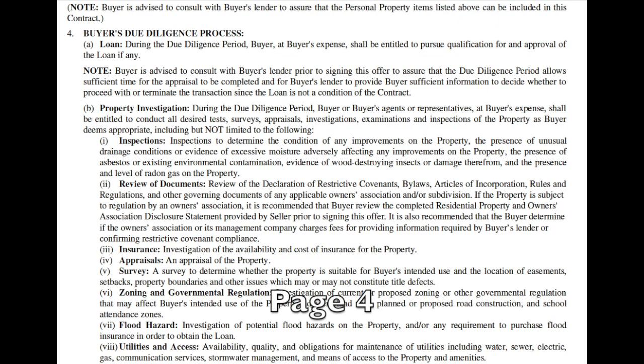Now we have gotten to page 4, section 4, with the buyer's due diligence process. Part A discusses the loan, and during the due diligence period, we are making sure that you are still approved for the loan. You're going through all the final approval process with the lender. They are verifying your income, verifying your assets, and just making sure that your loan is being approved. So that's on the lender side.